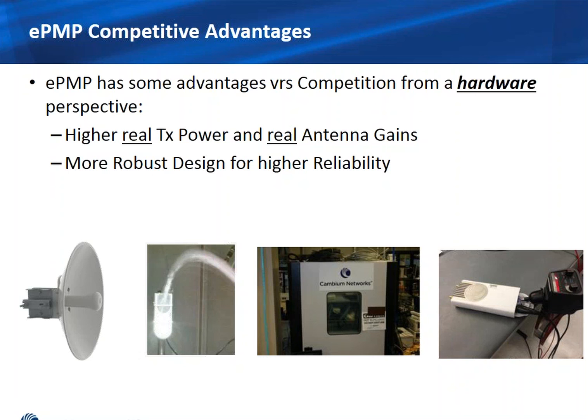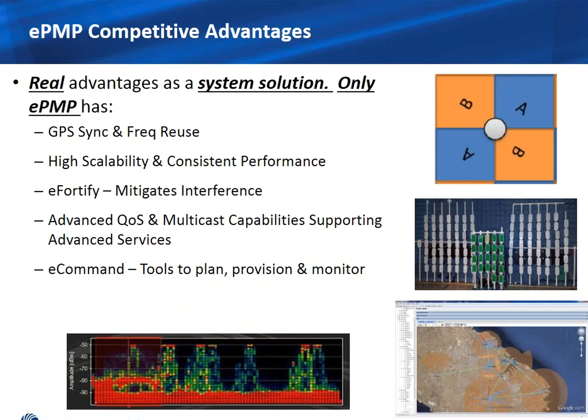We also have, when you look at real deployments and real operation, higher transmit power and higher antenna gains than the competition, and so that allows us to have better and more reliable links that get you better throughput. But the real advantages for ePMP come when you take a look at how the product operates as a system. And the capabilities that ePMP has are unique in this product class.